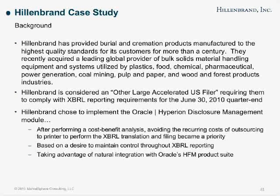Hillenbrand is considered in the other large accelerated U.S. filer category, and they're just now required to comply with the XBRL reporting requirements for this June 30th, 2010 quarter end. They have chosen to select, purchase, and are now implementing disclosure management because of a couple key reasons.